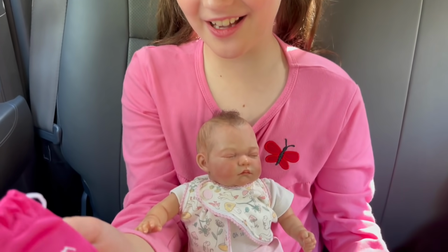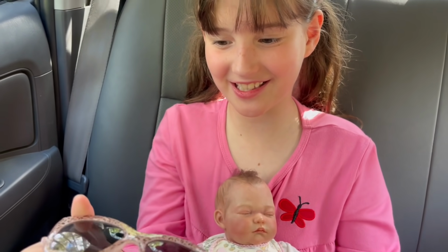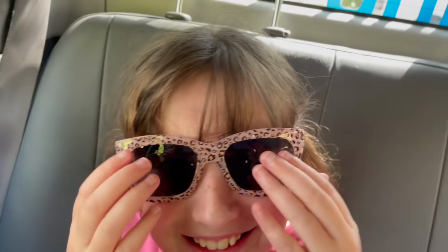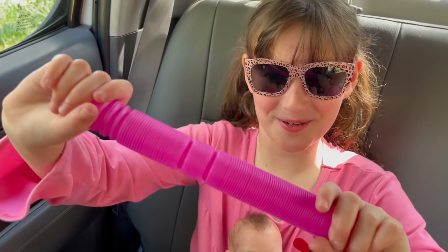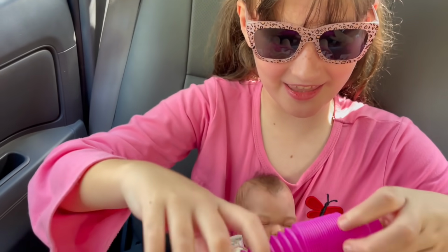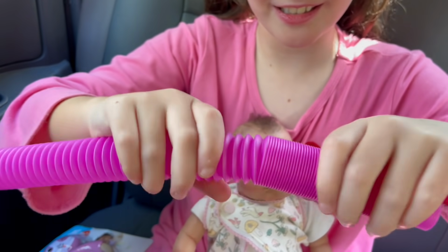I got these little sunglasses. They're in a little case. They've got cheetah print. Let's see. Oh, those are very cool. And I got this pop. Oh, that makes a good noise, doesn't it? Yeah. What else can you do with it? You do that and then it goes littler. Oh, I bet Eleanor would like that.